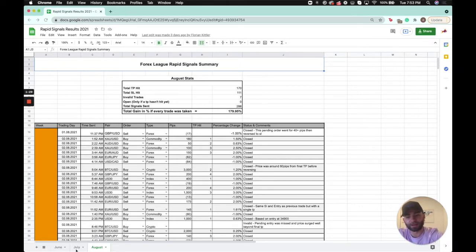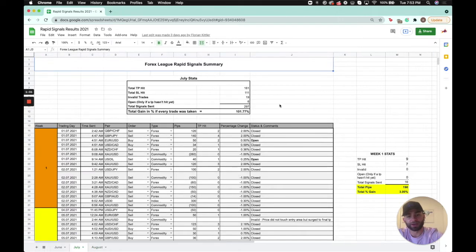Let's just look back at July. In July, we had 101% gains. So a little bit of a recap on everything that went down. Total TPs that were hit were 161. Stop losses that were hit were 111. So total trades were 297.